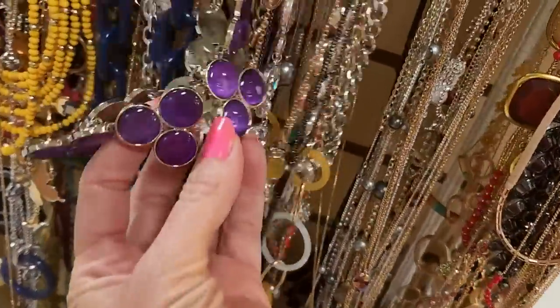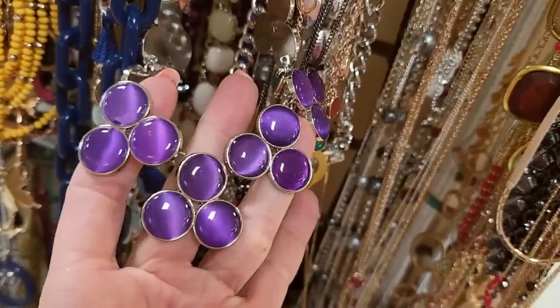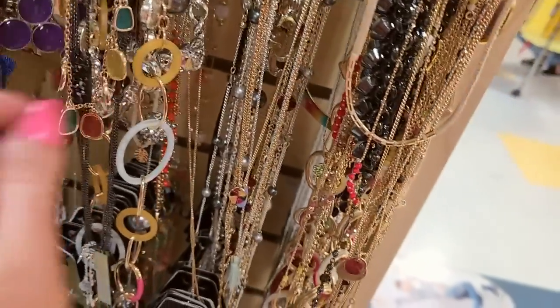Here's a pretty purple one. It kind of has like a tiger's eye effect to these little pieces. I think they were plastic. That's a beautiful purple.